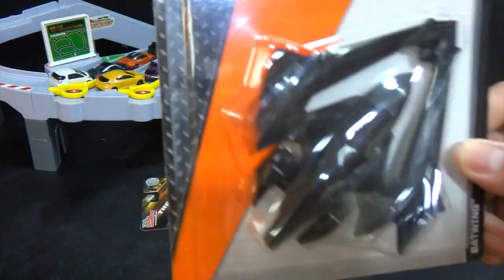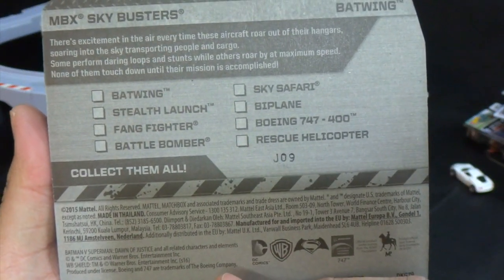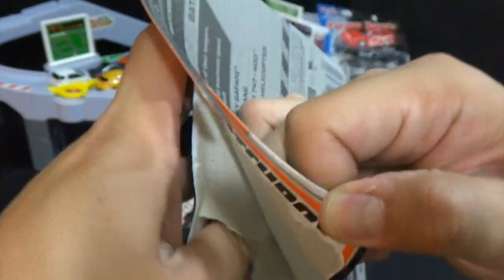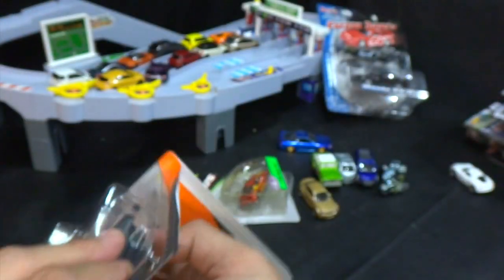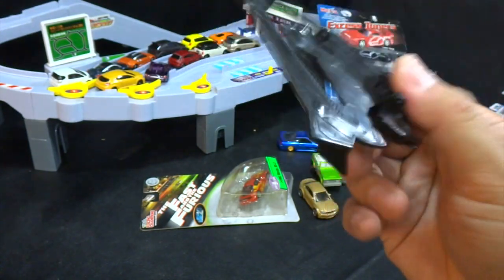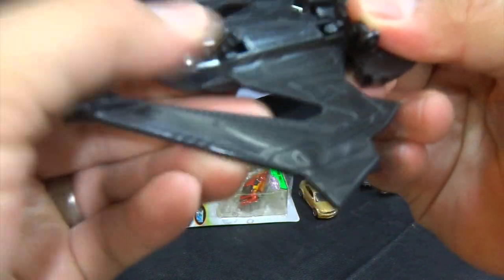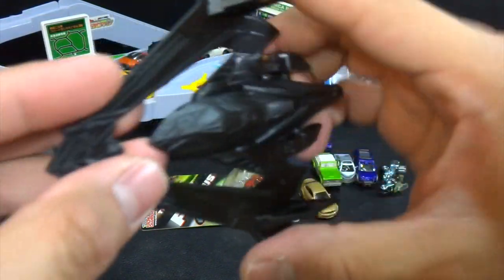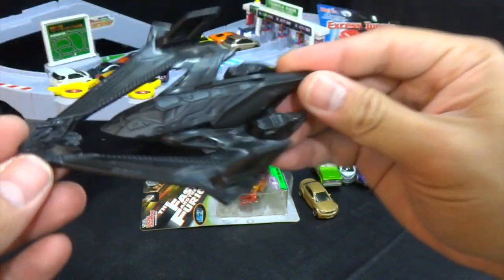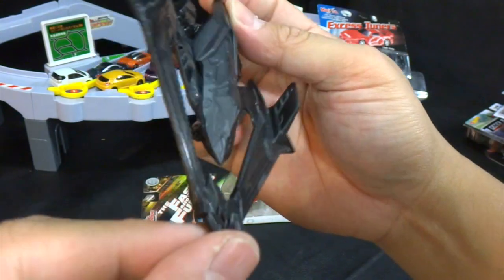Here is the Matchbox Batwing from Batman vs. Superman. The other planes come in the Skybusters sets. This is about $3, about the same price as a Monster Jam truck. So it's got wheels. Does this fold down? Don't think so. Alright, it's plasticky. This is plastic, but this is diecast. The center of the plane is diecast. This is the Batwing.